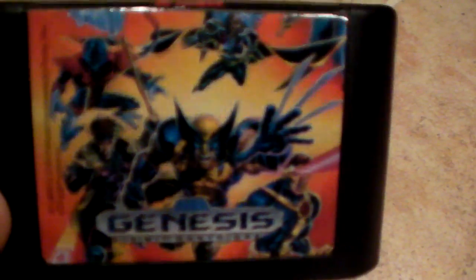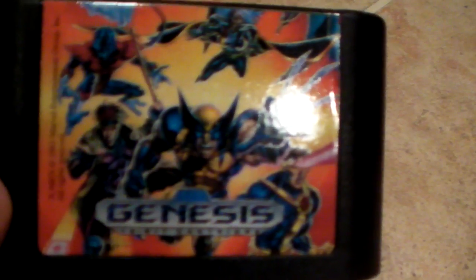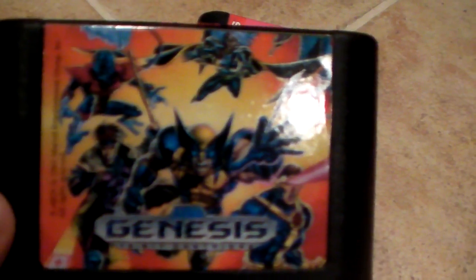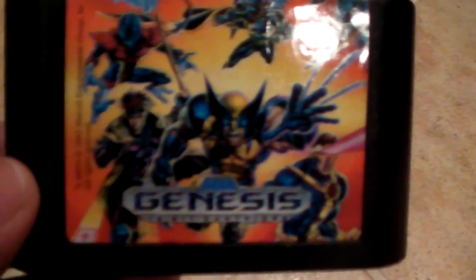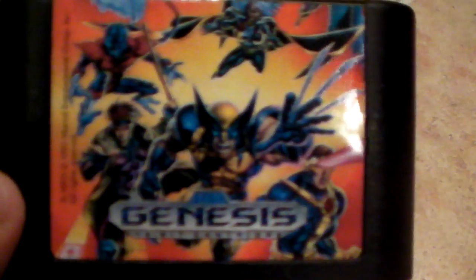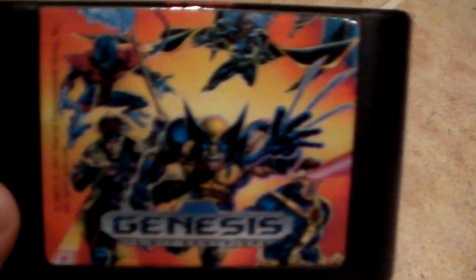This is X-Men, which was really cool. It's very tough for kids. This kind of came out when that X-Men animated series was really big on Saturday mornings, and they came out with this game, which featured all those characters, and it was tough though, and I beat it when I was a kid. It was really tough and cool.